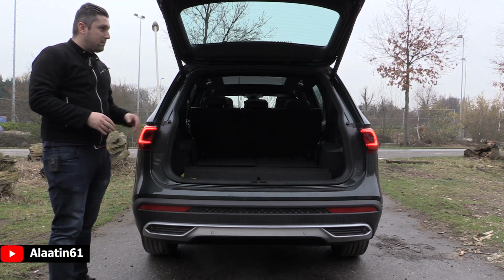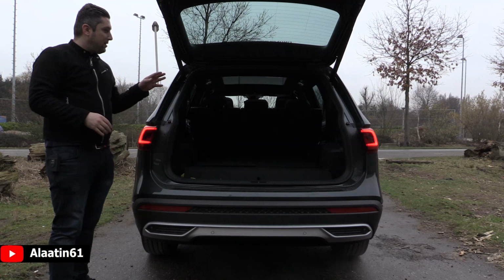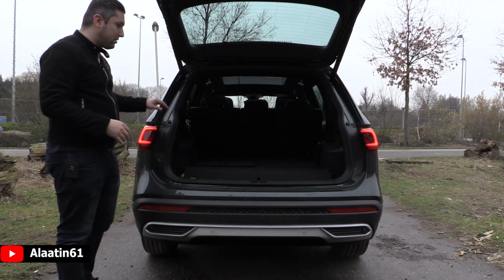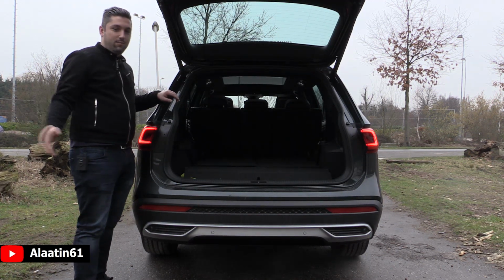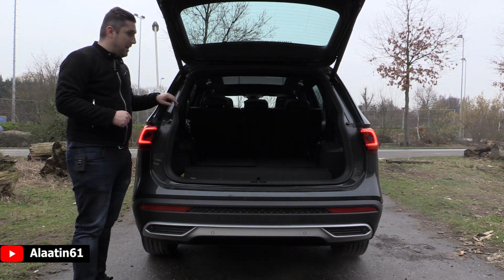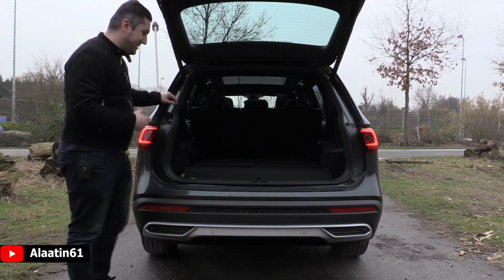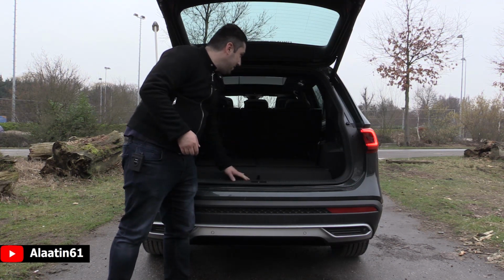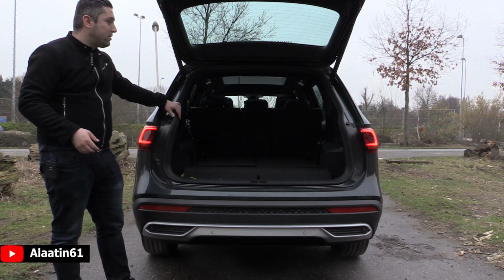Now you have 700 liters capacity, and when you fold the rear seats down, you have 2000 liters capacity. That's really, really good. It is almost like a truck. You can carry anything. So big is it. Of course, more storage areas underneath, and you can also cover the trunk space if you want.